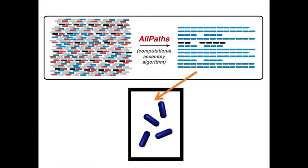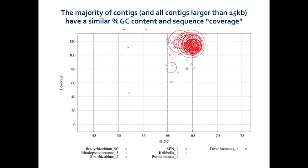And so in order to investigate that, we used a program available at the Broad Institute called Gamer to look at these contigs individually. What we do is take each contig and represent it as a circle. The size of the circle indicates the size of the contig.